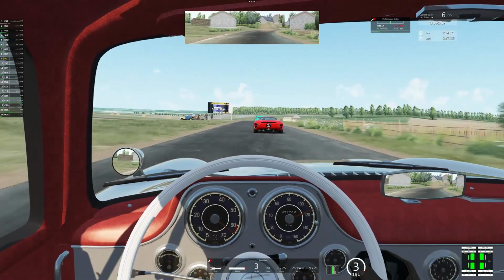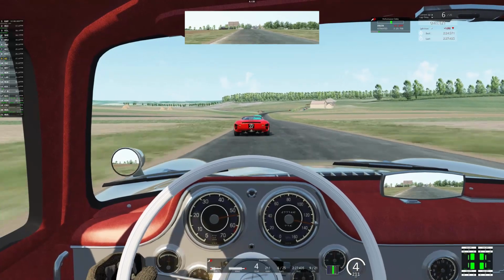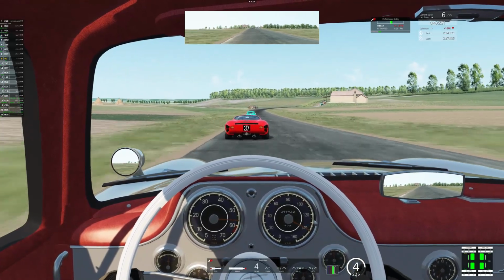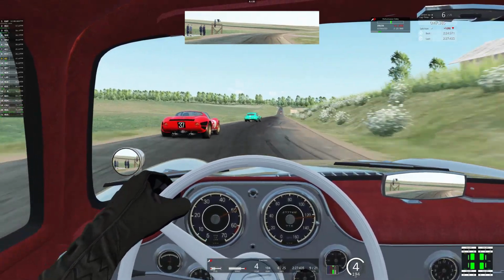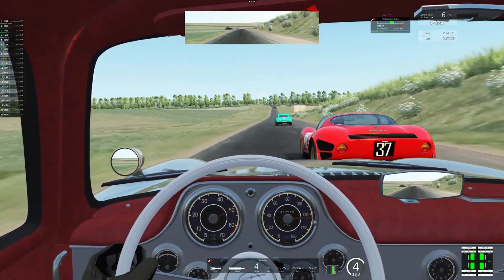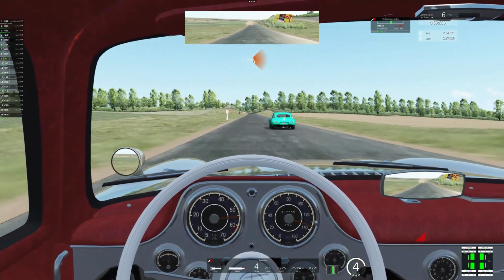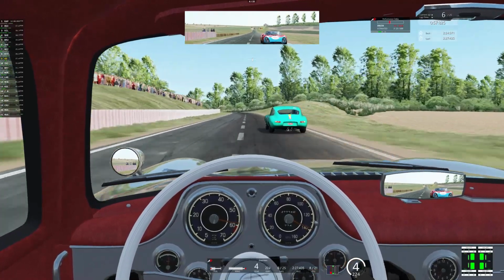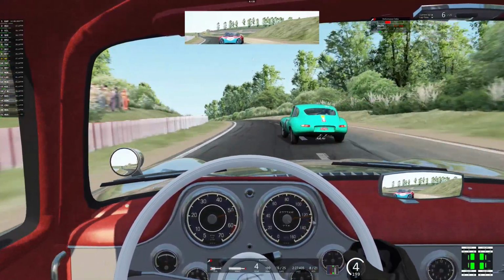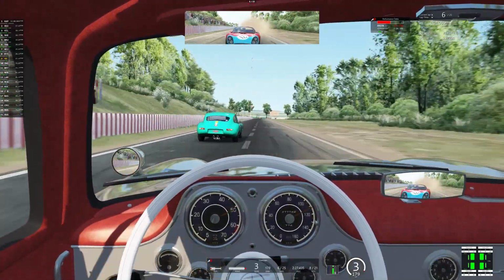This corner is flat out, and you have to lift for that, and maybe even shift back 1 gear for this corner here. Be careful not to run too wide and slide off the slope there. There's a dust patch here that I use for my turning in point.